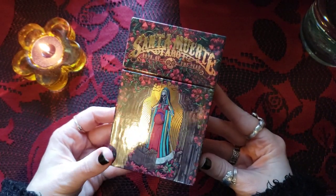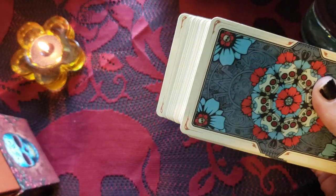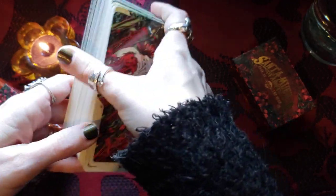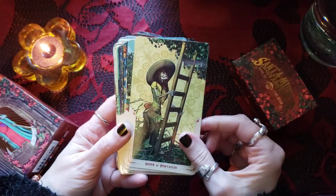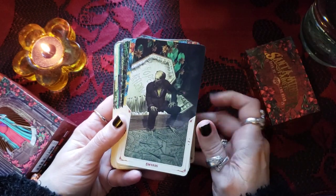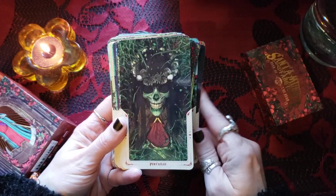Next, we have another skeleton deck, the Santa Muerte Tarot. This is one that I still kind of feel like I can't completely wrap my head around, but this is not one that I would get rid of. This is definitely a permanent part of my collection.